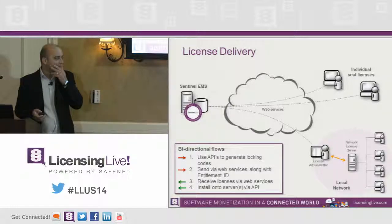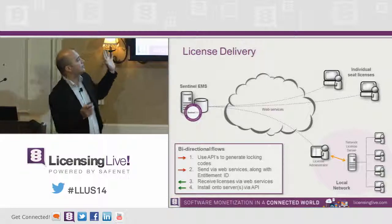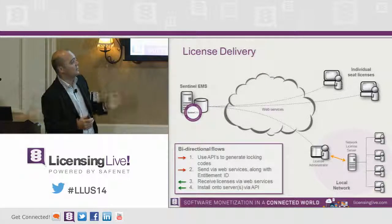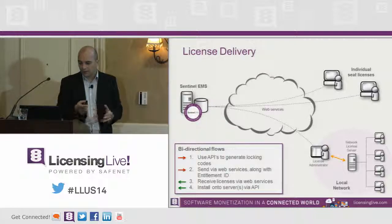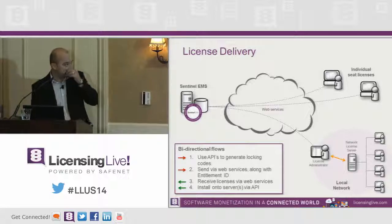I love diagrams, so I've always put diagrams in my slides. This is kind of just a view of the overall picture of how these licenses get fed out to customers, and the mechanisms in place to get these licenses out to the customers. It's all APIs and web services. There's no need for any kind of customer interaction.